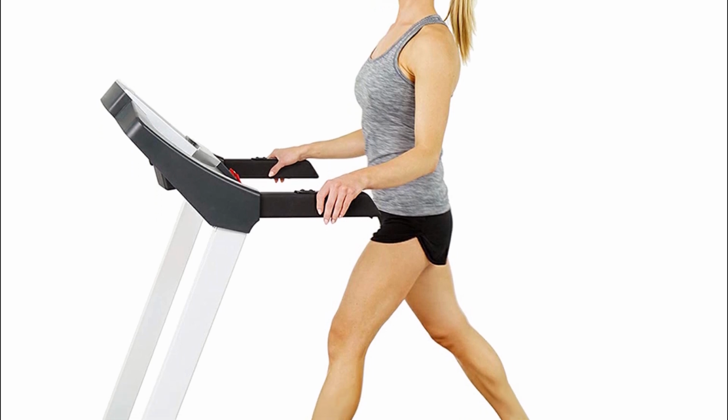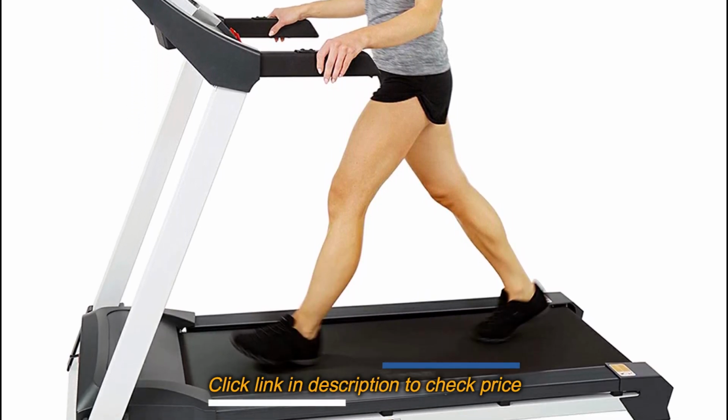Just now is a list of 5 best incline treadmills that we would like to introduce to you.